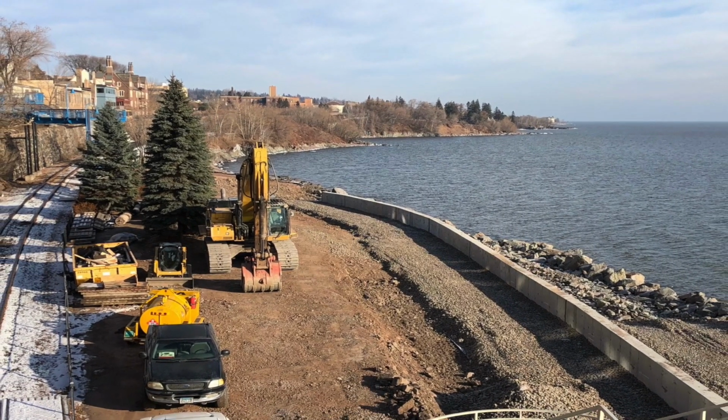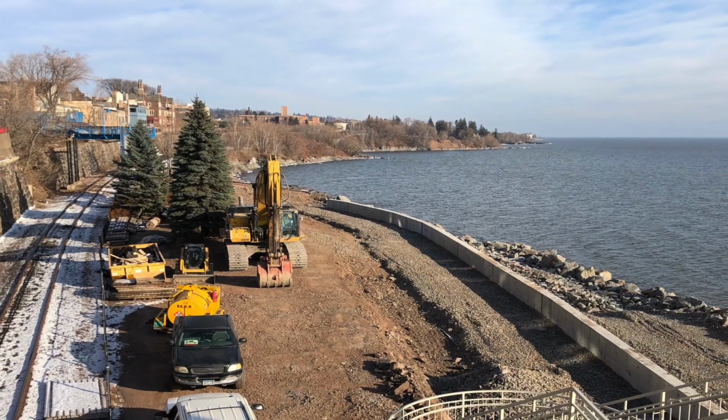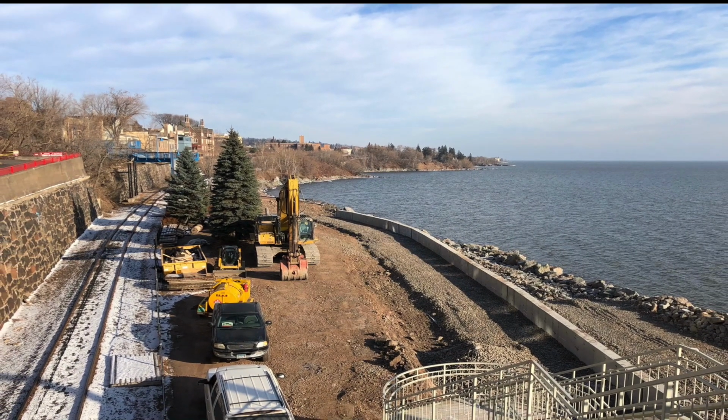So we currently had a 7-foot wide asphalt path and a 6-foot wide wooden boardwalk, which, as the Lakewalk is gaining in popularity, we were finding out that the capacity was inadequate to handle the usage that it was getting. So as part of this reconstruction, we're trying to fix that problem of capacity also by widening the assemblies.